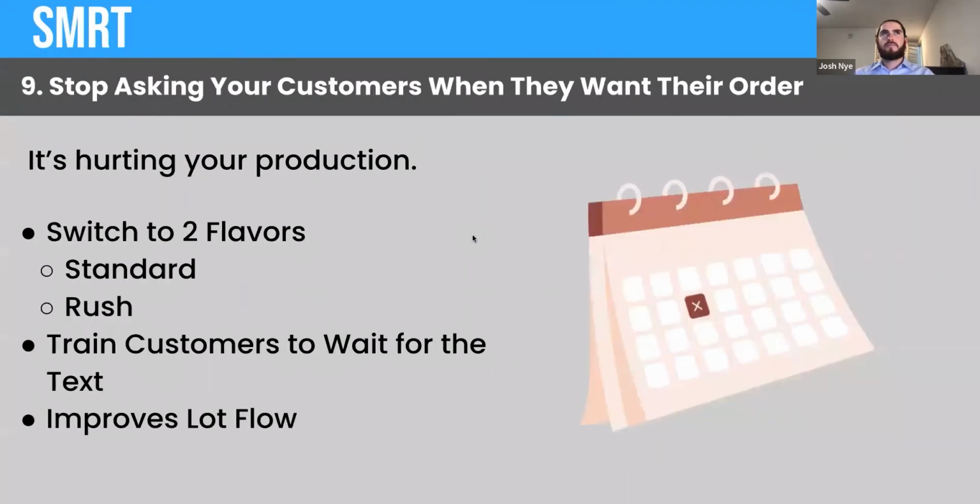Next thing, don't ask your customers when they want their order back. I see this all the time. When do you want your order back? First customer says Wednesday to Monday. Okay, 2 days, great. Next customer says Tuesday. Next customer says Thursday. And you're putting in these various order dates when everything came in relatively at the same time. There's no need for it. You should just have 2 flavors, and that's standard.